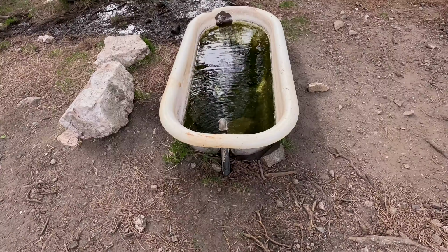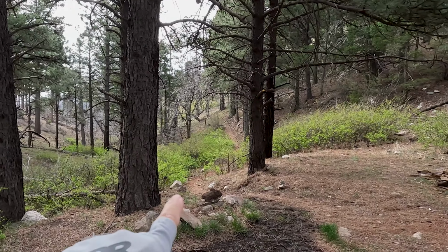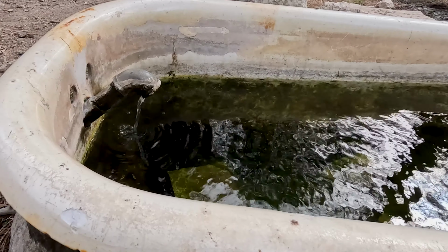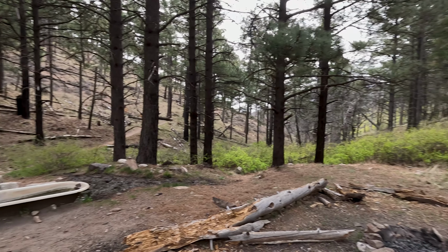Unfortunately, right now there's no sign at the bathtub pointing you towards Miller Peak. There used to be a trail sign right there, but it's now missing. But as you hike up Miller Canyon Trail, you can see Miller Peak off to your left for most of the route. So by the time you get to the bathtub, it's pretty obvious what direction you want to head in.